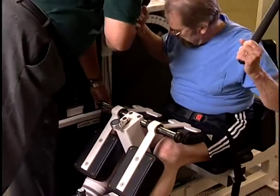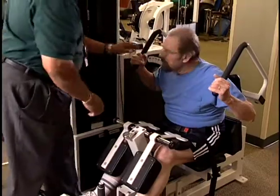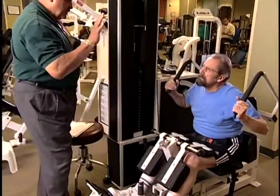For maintaining your strength, at Washington Hospital, we have the Legacy Strength Training Program that is invaluable. And who do you refer to that? That is particularly useful for our older patient population who are developing osteoporosis and osteopenia.